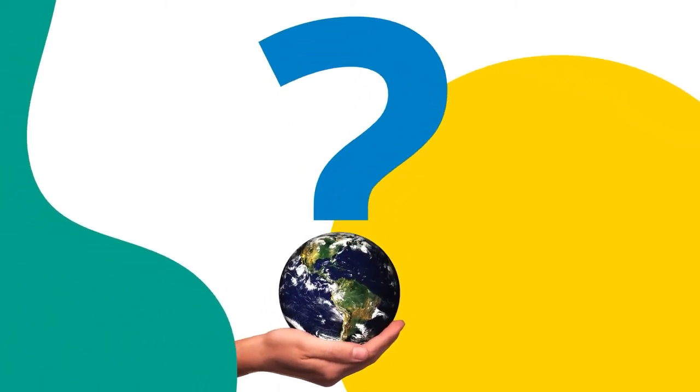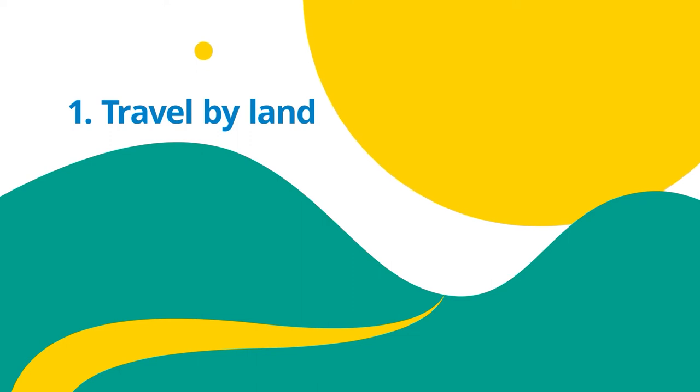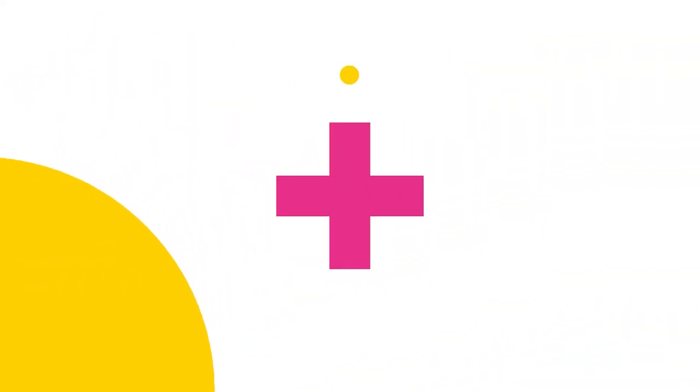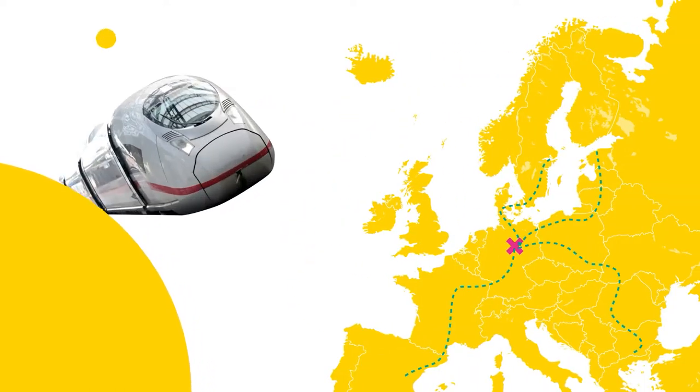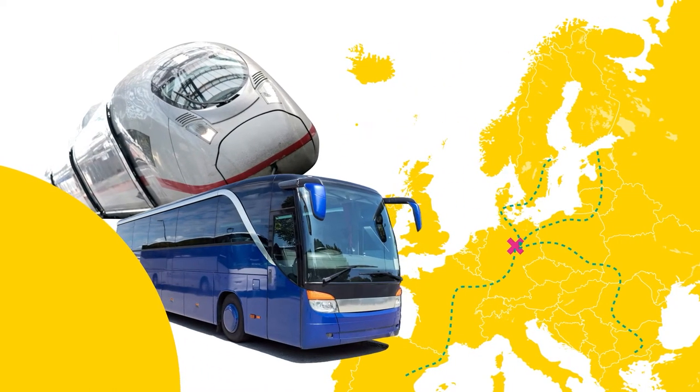How can you make your project sustainable? Here are some tips. Travel by land. The Erasmus Plus program now provides extra funding for green travel. Give participants tips on how to get to the event by train or bus.